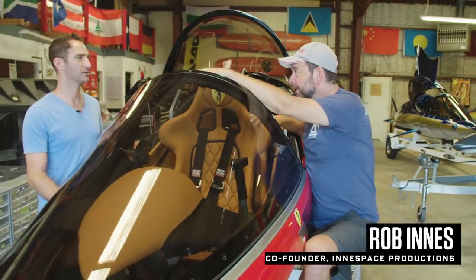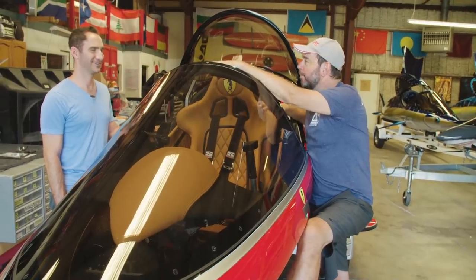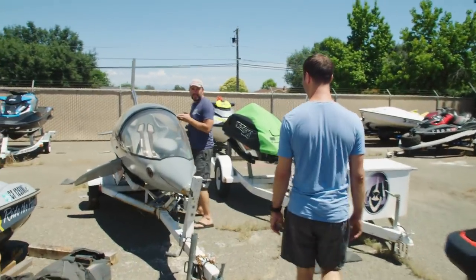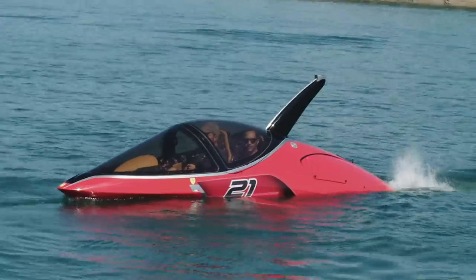I'm from New Zealand originally, the country known for sort of backyard engineering. It started as just a hobby. This is the very first Seabreacher we built. I started this in 1999. We've come a long way. I mean, that thing was a death trap. This thing is kind of ridiculous.